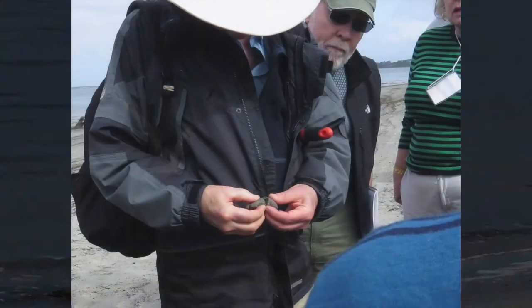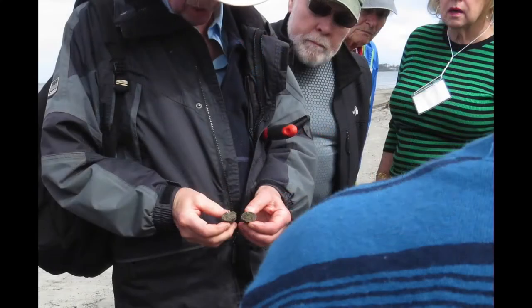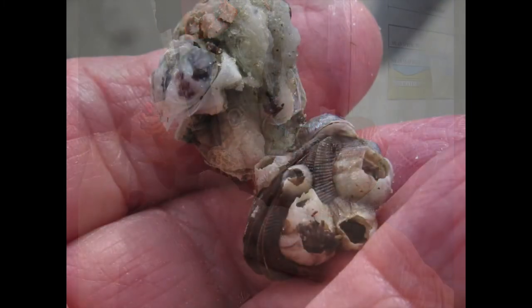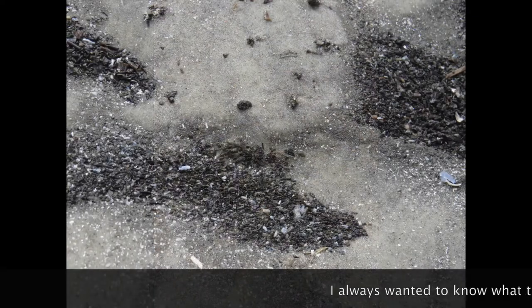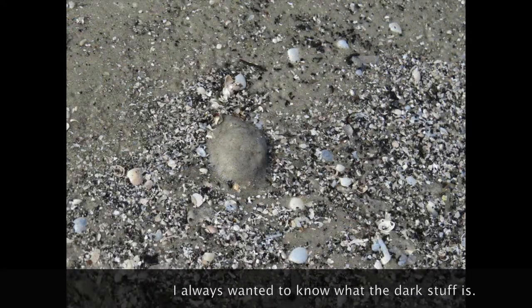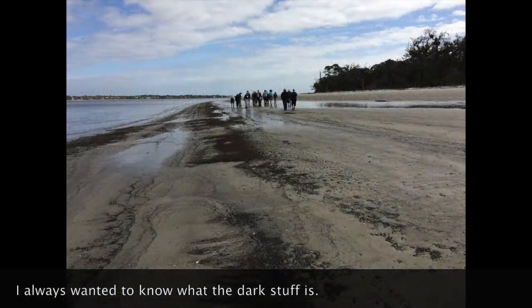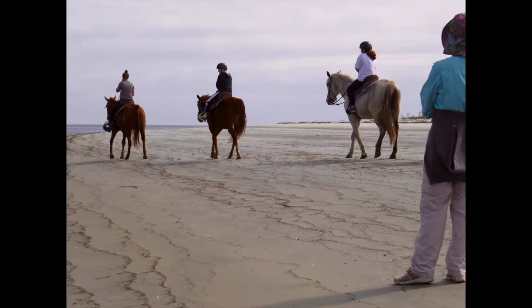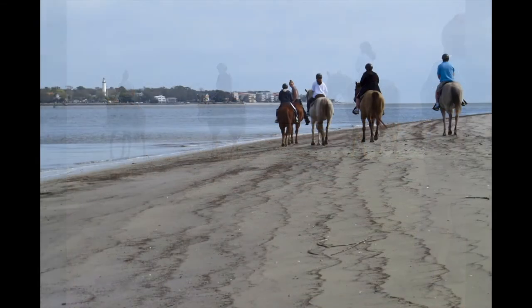Then we move to the northeastern shore from the fishing pier to the north end of the seawall. The Georgia coast is tide dominated. I especially enjoy examining the effects of intense wave energy and looking at what I learn are heavy metal sediments. I always wondered what those dark streaks were.